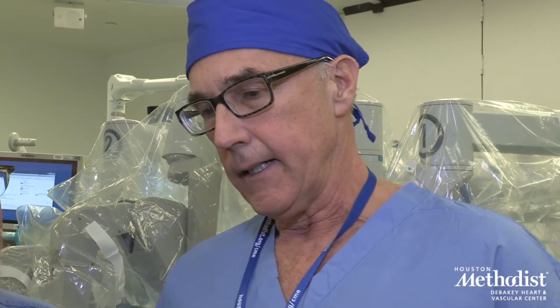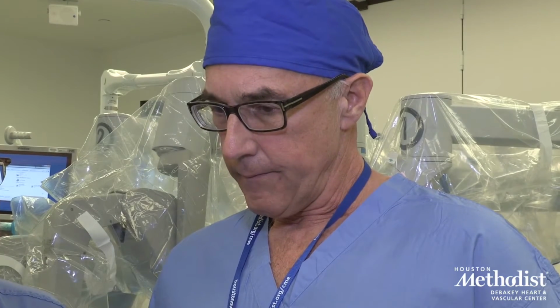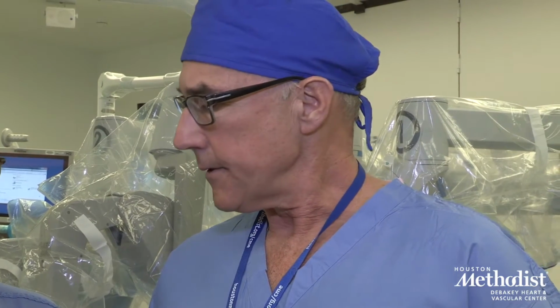And all in all, patients don't like the idea of having an incision through the middle of the chest. They'd rather have an incision this big. And a lot of them just flat out refuse to have this, even when they need it. So when we give them the option, it really makes a big difference.